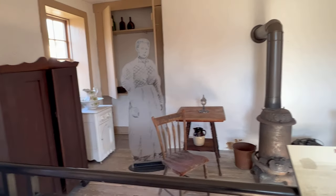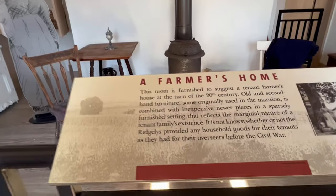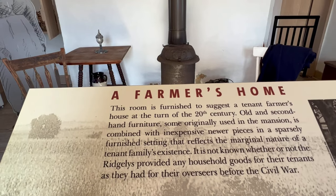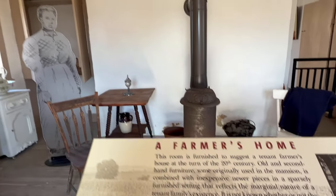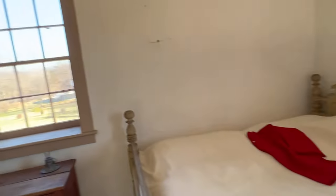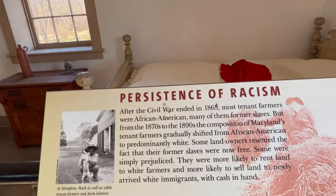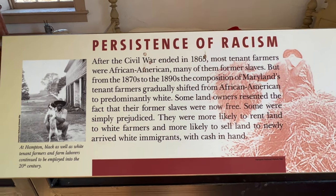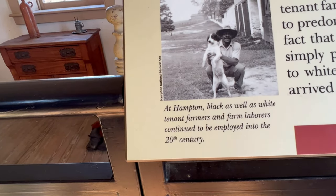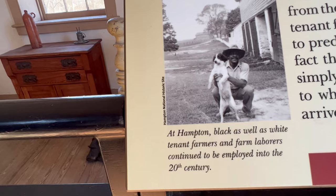This is inside the farmer's home right here. It tells you about it. This room is furnished to suggest a tenant farmer's house at the turn of the 20th century. Check out this bed. Here they talk about the persistence of racism. It says here at Hampton, black as well as white tenant farmers and farm laborers continued to be employed into the 20th century.